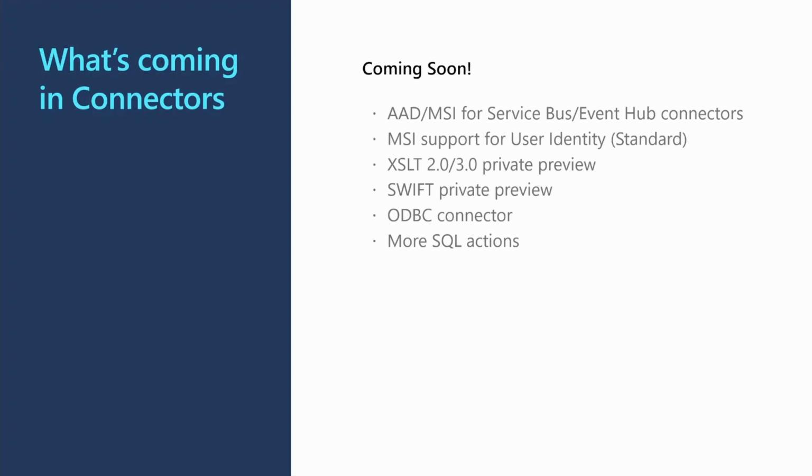Swift, which is a messaging standard for financial transactions, will be available in private preview on standard Logic Apps. This preview would include the support for Swift encode and decode to process the MT messages.